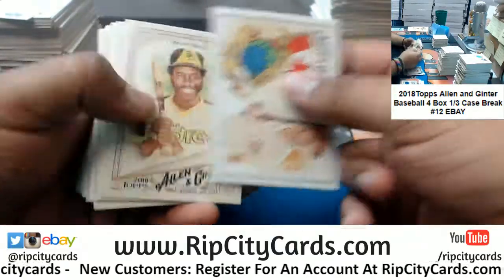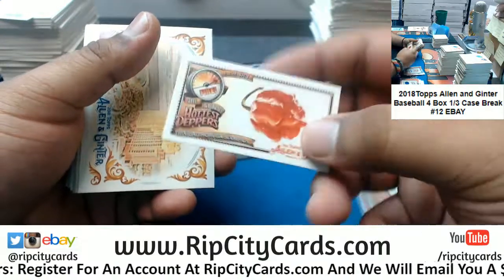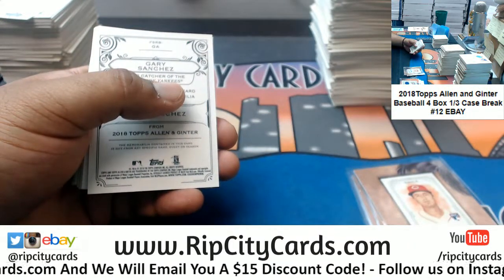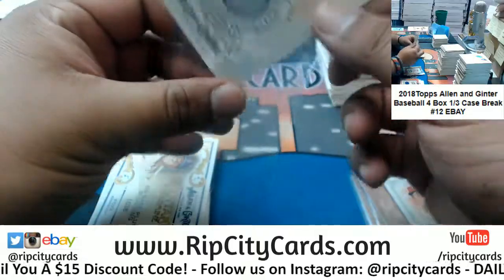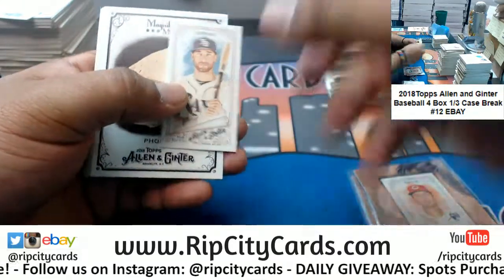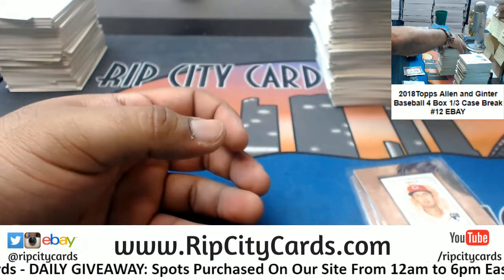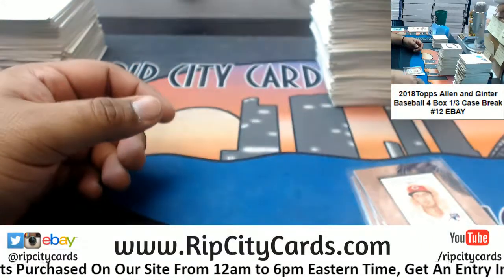Pedroia, Red Sox mini. Trinidad Moruga Scorpion mini. Mr. Boggs, Red Sox mini. Gary Sanchez relic for the Yankees right there. Kiermaier, Rays mini. Well, Brave, I'm going to do my best to not get any of that. Baseball Superstition mini right there.